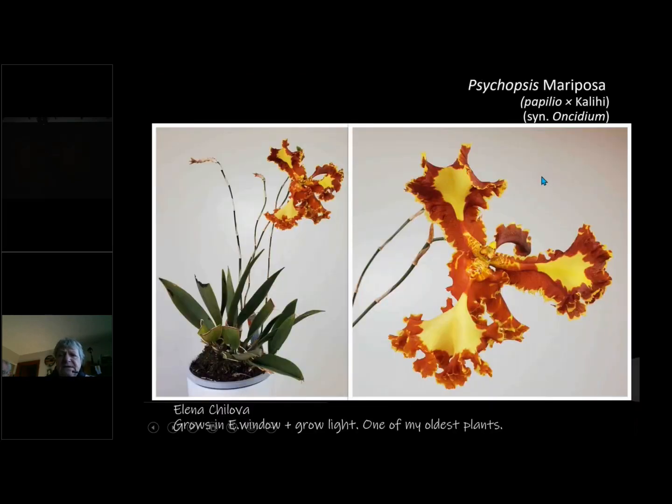Another Psychopsis. This is Mariposa, which is Papilio by Kahili. Now this is a true peloric, and I like pelorics, but I'm still out to lunch on this one. But these are huge flowers. Elena says it's one of her oldest plants. Obviously, what attracted her was those gaudy colors. You can't pass by those.